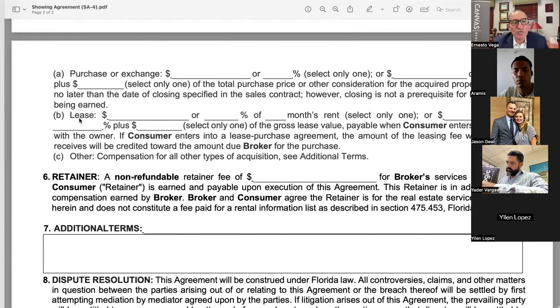Although it says lease, this is also going to be used for rentals, but as of today, we don't have a date when we have to start using this for rentals. August 17 will only be for buyers. Okay, August 17 will only be for buyers.